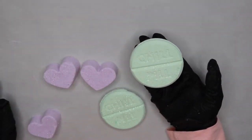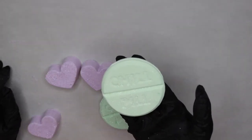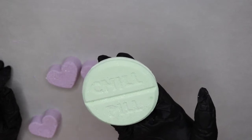Today we're going to be making shower fizzies. Shower fizzies are similar to bath bombs, except they have a higher concentration of essential oils, so they provide a nice aromatherapy during your shower.